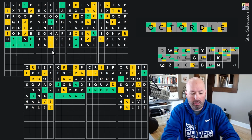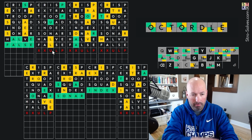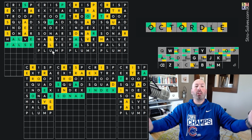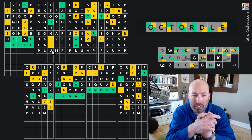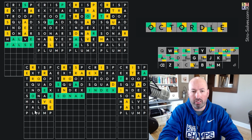Ooh, we have an L here, which we kind of thought it might be ULP. Plump. Plump, it repeats a P. I thought of clump, but we didn't have a C. Plump would be really good with the repeated P. I like plump there.